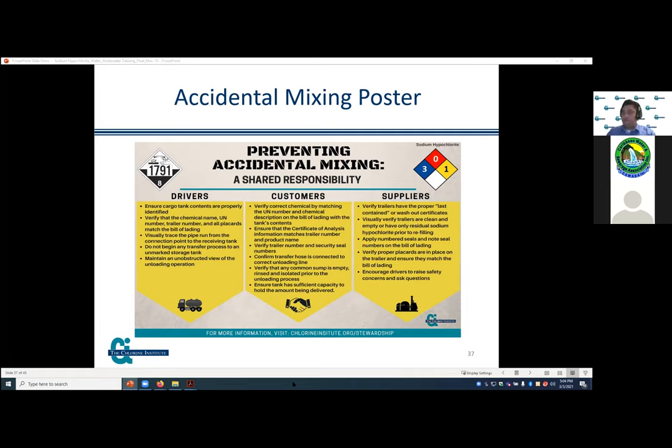Suppliers should verify trailers have the proper last contained or washed out certificates. Should visually verify trailers are clean and empty and have only residual sodium hypochlorite prior to refilling. Apply numbered seals and note seal number on the bill of lading. Verify the proper placards are in place on the trailers to ensure they match the bill of lading. Encourage drivers to raise safety concerns and ask questions.